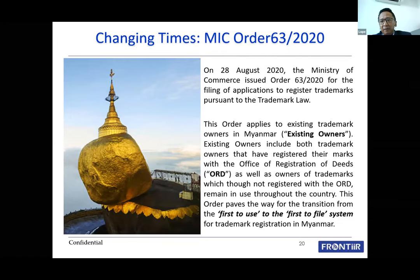But let me warn you that the first to file system is not yet in force. So we are still in the transition or the soft opening period. We are allowing the registration of the marks. We are transitioning the old marks that were already registered to be transferred under the new system.